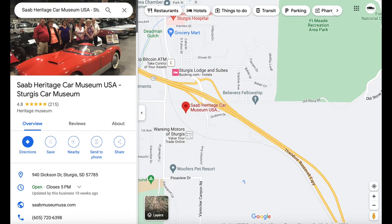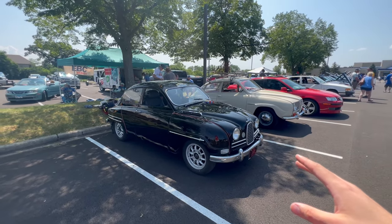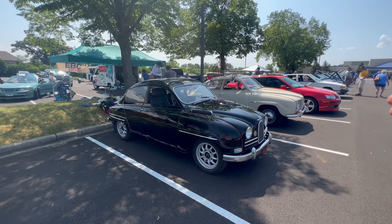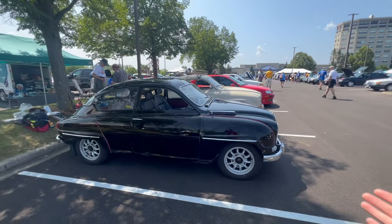So if you're not familiar with the museum, go check out Sturgis, South Dakota. He's located there. They have hundreds and hundreds of Saabs. I did a video on it last year, but you really got to go see it in person because you'll spend the whole day there. It's incredible. But with that being said, that's all I've got for today, guys.